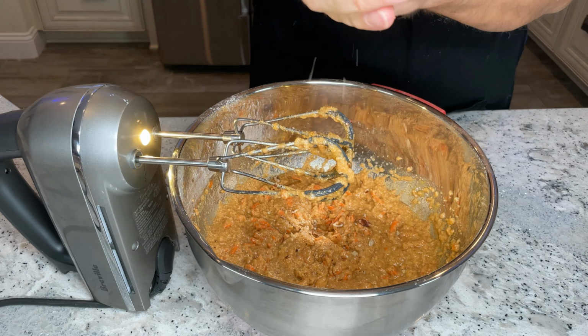Okay. So, camera lady. Yes. Is this going to be like the sponge? We've got to whip some air into it? Yeah, because it is really a sponge. Okay.